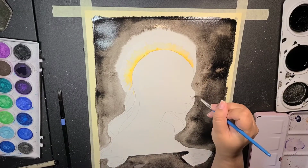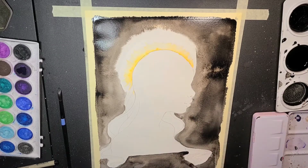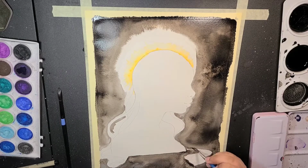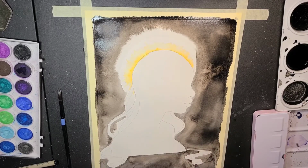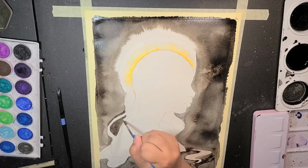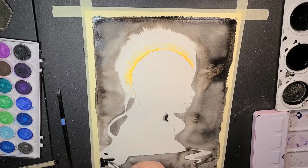So basically it's Eclipse, and the concept is a space girl sitting shoulder down in water, or space water, what we've been doing this whole time, and her head is eclipsing the sun. Because of that, she is entirely in silhouette, because when something blocks the sun, that thing is completely shadowed, and then you just get the sunlight shining behind her head.